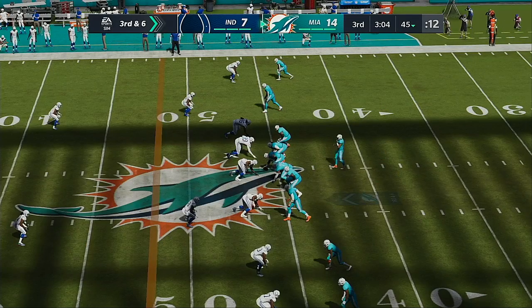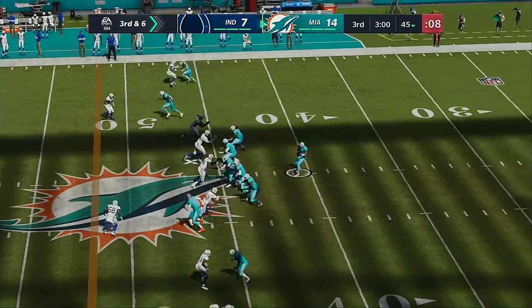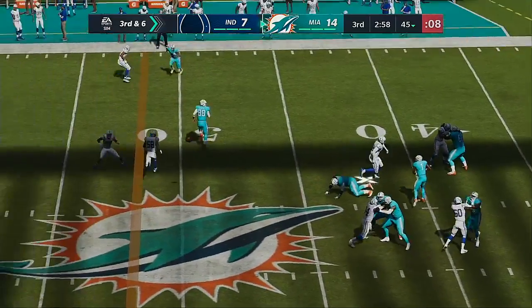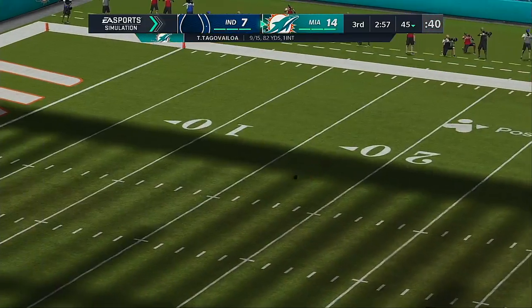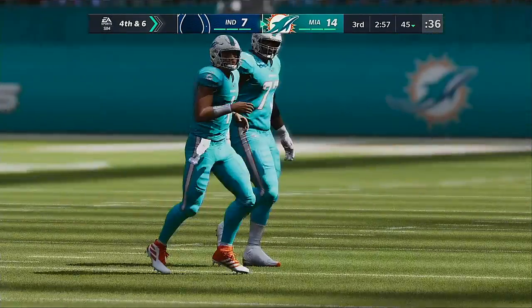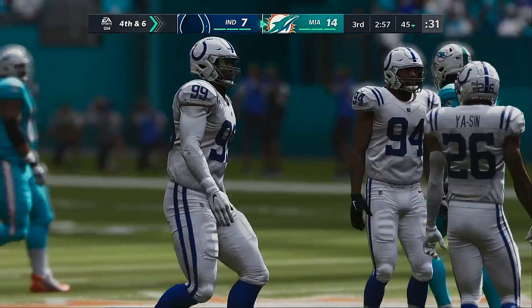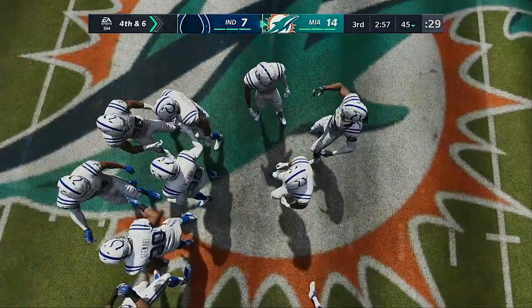Now they'll try to convert on third and six after the 4-yard completion. Tua setting up shop to throw again. And the throw there going to be incomplete. How about this defense? They came up with a couple big plays in this sequence, and none better than the one right there, forcing the incompletion and bringing up fourth down.